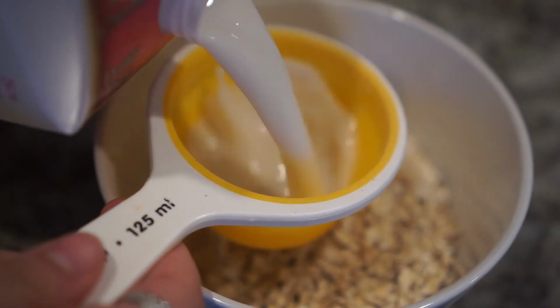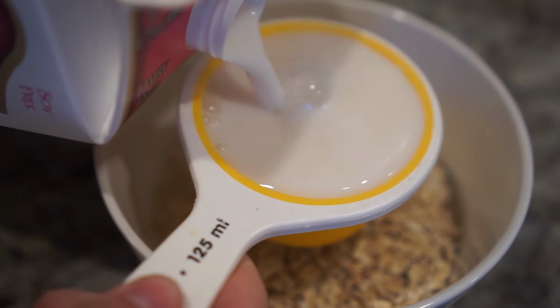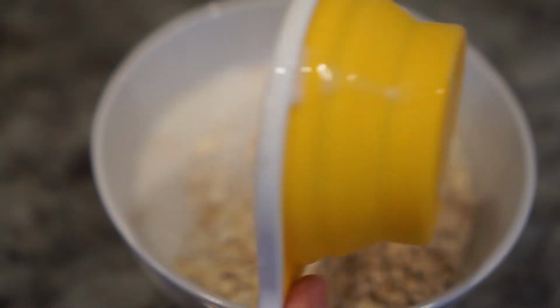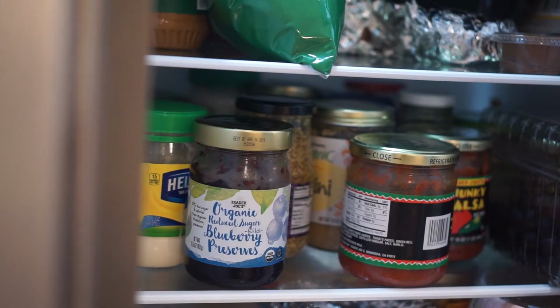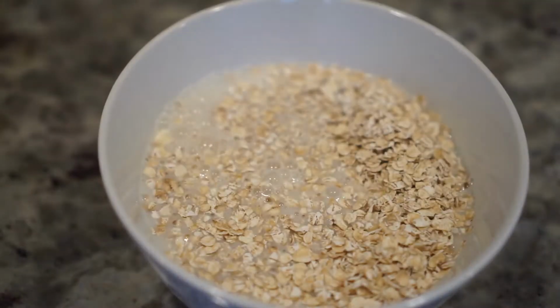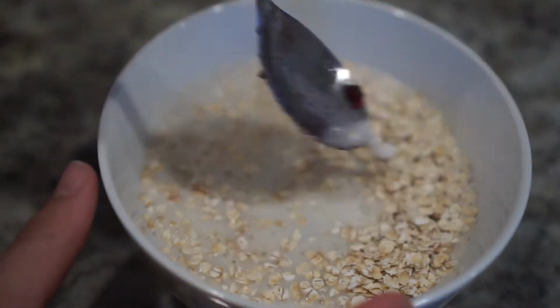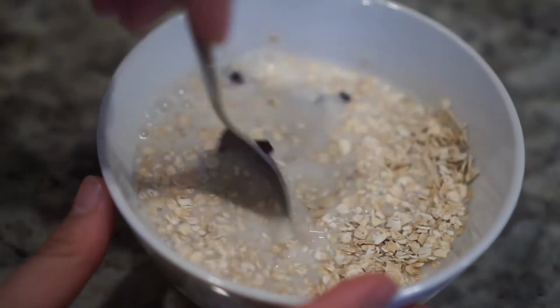And then I'm measuring a cup of unsweetened almond milk. You can use any kind of liquid for this. I sometimes use water. But if you do use like vanilla almond milk, it will help change the flavor. And then I'm taking some of these organic blueberry preserves, about a tablespoon, and I'm just mixing them in.